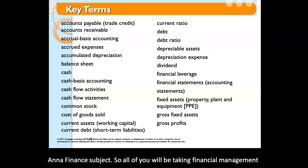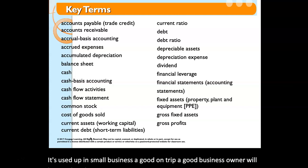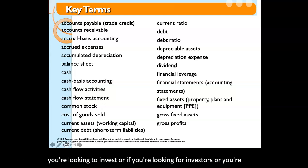it's used in small business. A good business owner will know what their ratios are. But I can guarantee you that 99% of current small business owners don't even know what ratios are, let alone what their ratio numbers are for their particular business. But you will have the advantage because you will have learned it here at school, and you will know that, especially if you're looking for investors, or you're looking for a bank to loan you money, they are going to look at those ratios. And we will talk about those ratios later, but not in this chapter.